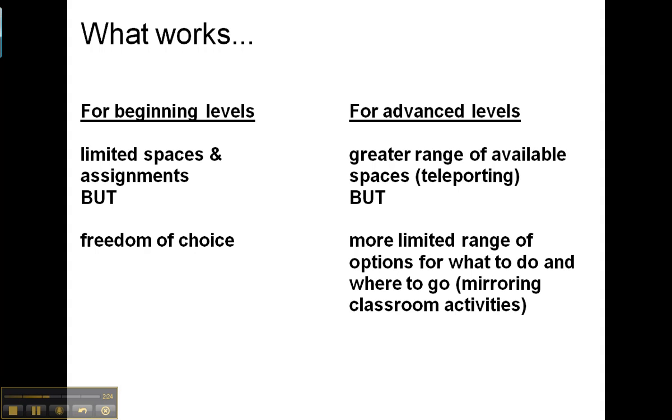And for the advanced levels, where they can do a lot more and comprehend a lot more, you can give them a greater range of available spaces. You can have them teleport, give them a choice of places to teleport to. And we have a teleport board on Evergreen Island with some places. They can understand spoken or written instructions better, and they can explain back to you what they're doing better, and if they have questions they can ask questions.